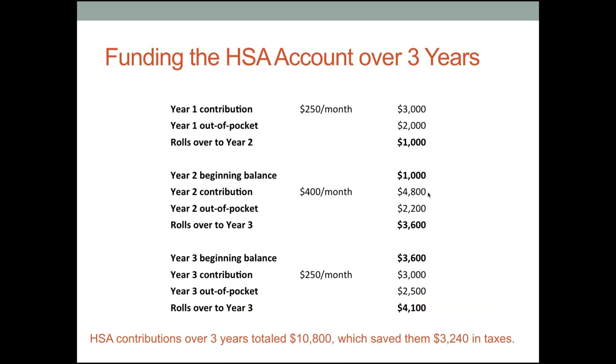Here's an example of sort of a 3-year example of this couple. They start out with nothing in their HSA in year 1. They start putting in $250 a month. Basically, that's what they're saving by not being on a silver plan. That's $3,000 a year that accumulates in that plan.